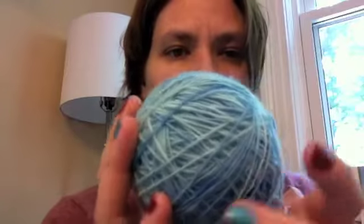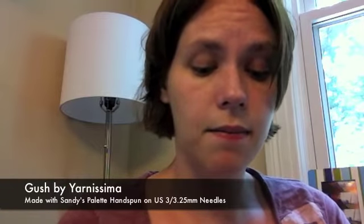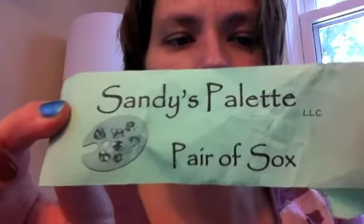It's not a solid yarn, but I guess you'd call it semi-solid yarn. It's hand spun. I got it at the Middle Tennessee Fiber Festival. It's by Sandy's Palette. I don't know what the colorway is, or if there is a colorway. But it's 80% wool, 20% nylon, 113 grams. There we go. And I'm doing it on US size 3, 3.25 millimeter. And I've only got this far.